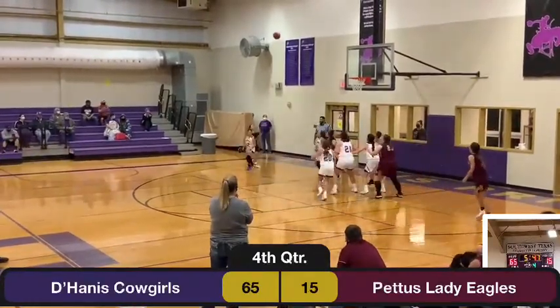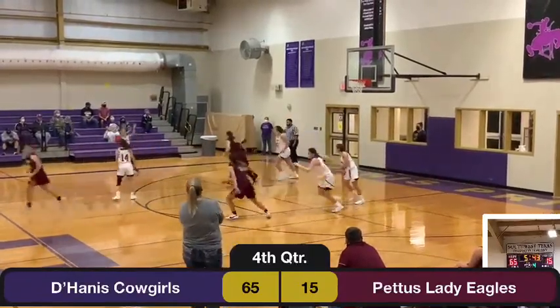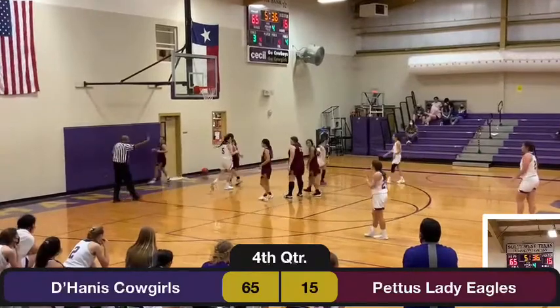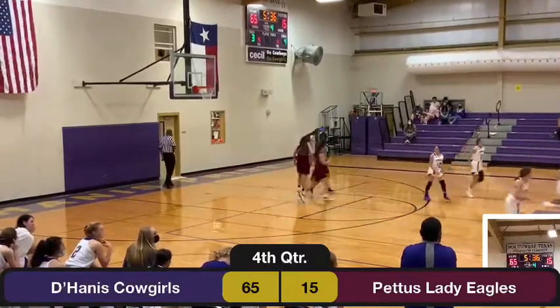All alone in the corner. It's going to be a long two as her toe is on the line. Rebounded by Rodriguez. Lost control, picked it up, and finds Garcia, who crosses midcourt, dribbling through many Eagles. And it's going to go off her foot. It's going to go over to Pettus.